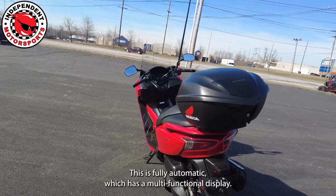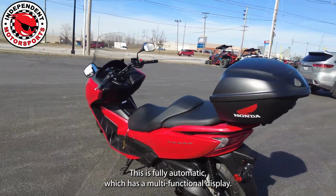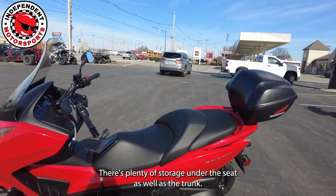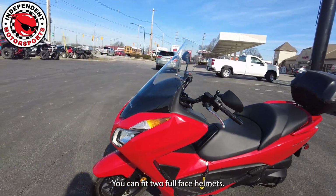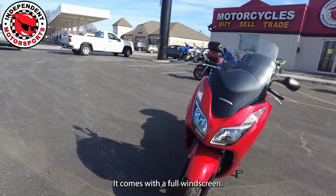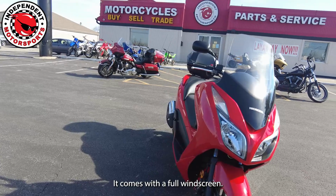This is fully automatic, has a multifunctional display. There's plenty of storage under the seat as well as the trunk. You can fit two full-face helmets. I really like the dual headlights. It comes with a full windscreen.